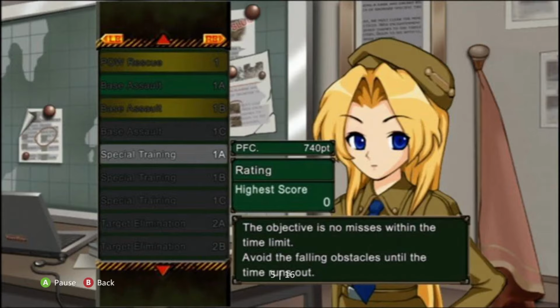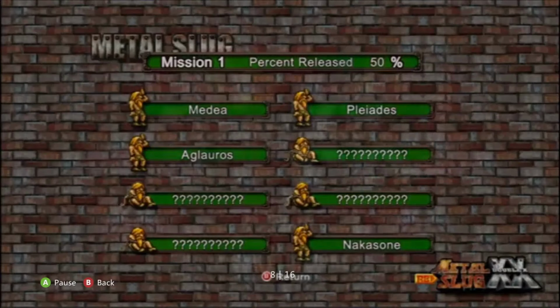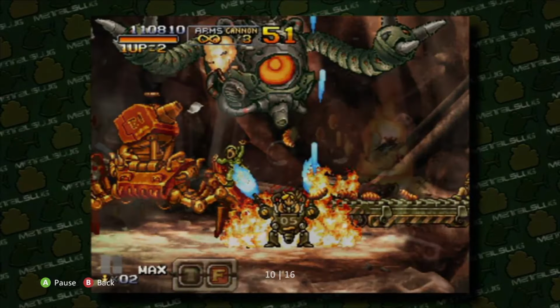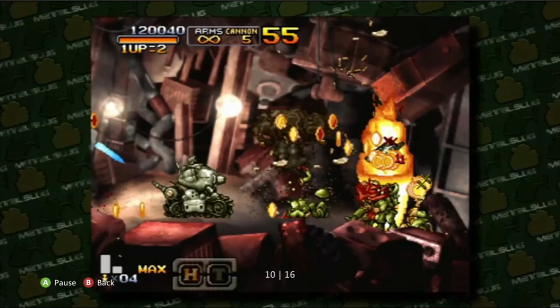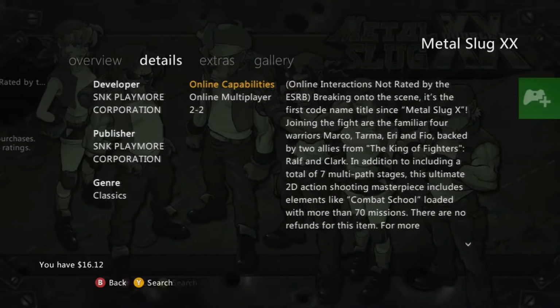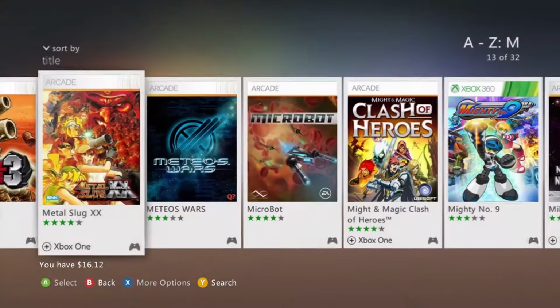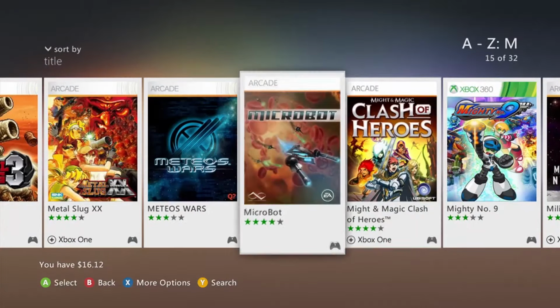Wow, we got the whole RPG Maker menus going on here. I feel like I accidentally went to a different game. Oh, Double X. That makes sense. All right, okay. Well, once we actually see the gameplay, it's looking pretty cool. Maybe it explains a little bit more here. It's the first codename title since Metal Slug X. Okay, we even got people from the King of Fighters in there. Now, this is not a game I was familiar with, but cool to know that it exists.